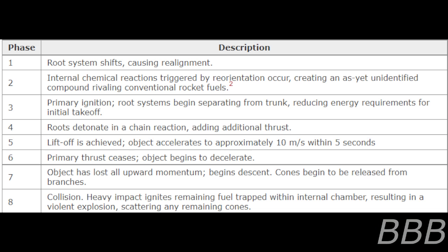7. Object has lost all upward momentum, begins to descend. Cones begin to be released from branches. 8. Collision. Heavy impact ignites remaining fuel trapped within the internal chamber, resulting in a violent explosion, scattering any remaining cones.